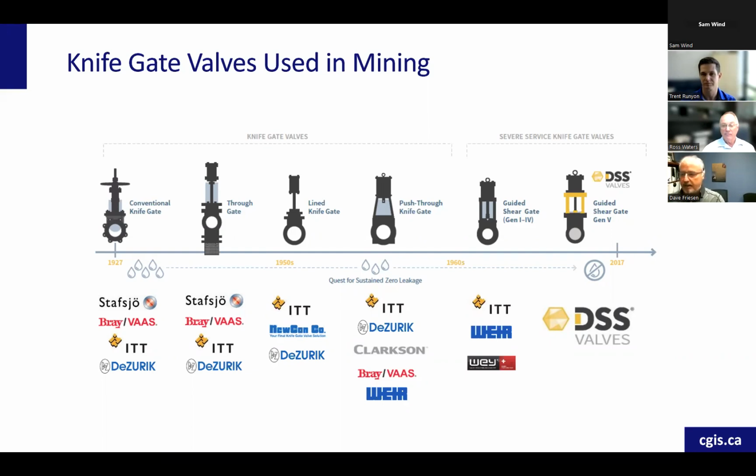And so we have to understand what we need a valve to do, what we expect it to do. So if we start on the far left, the conventional knife gate, which was the SP81 knife gate, some of the more popular names, the Stafford, Joe, Bray, ITT, and Zurich, that was really a low pressure valve that had a known and allowable leakage rate, 40 cc's per inch of diameter per minute, that allowed those valves to leak a bunch.